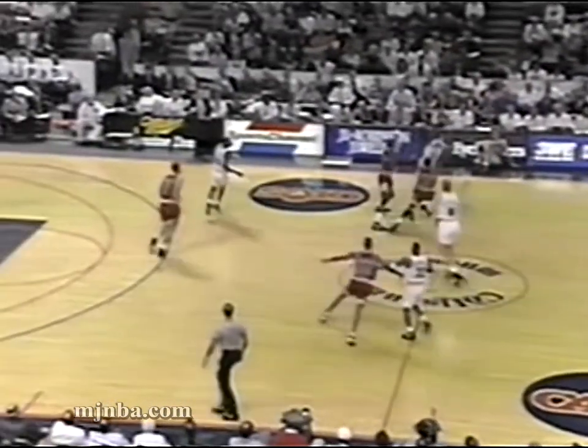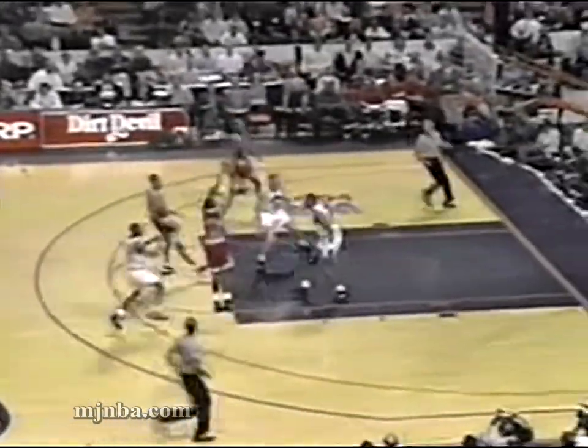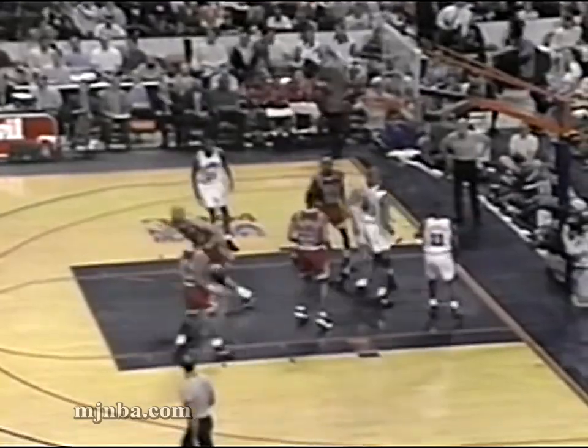Really coaching this full court pressure. Higgins brings it across, finds Kempton. Scotty knocked it away. Here comes BJ. He's got Horace with him. BJ stops. 17-footer is good. Good defense. The Bulls pushed all over.